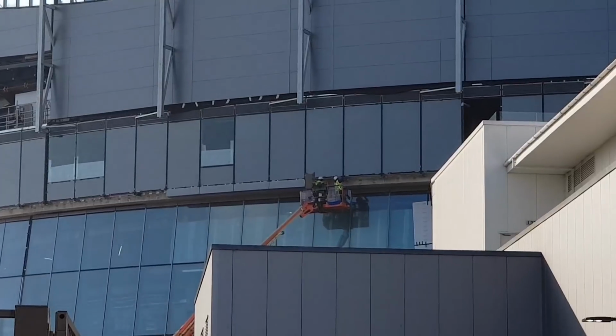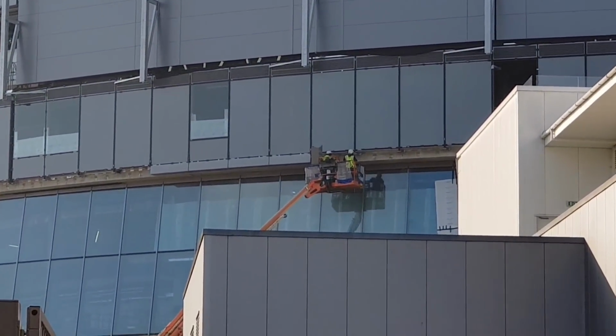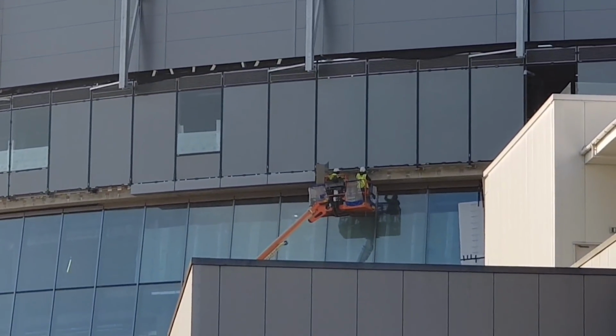So they're just about to install a small panel up there.